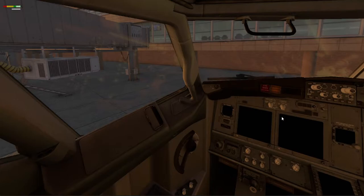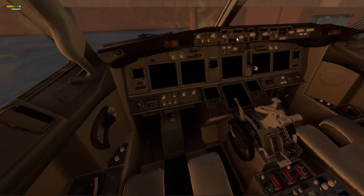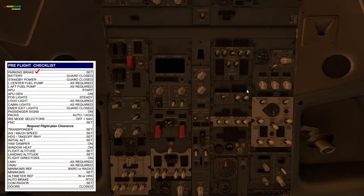All right. So the first thing after the pre-flight flows will be to do the pre-flight checklist, and in the beginning we just check that our parking brakes are set, and they are. The next thing, the obvious thing, we just gotta get something going here, and we'll do that by coming up to the overhead panels, get some electricity going on in the aircraft. So we'll just start the batteries right here.